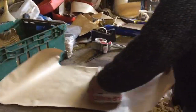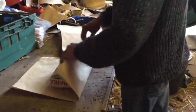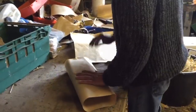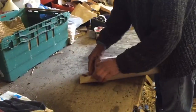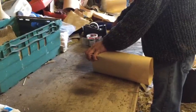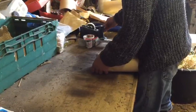So always a good idea to keep a clean bench as well. We like to keep things tidy here. What do you do? I try to keep things tidy. I might get you to wrap all my Christmas presents. I hate wrapping. Very neat.